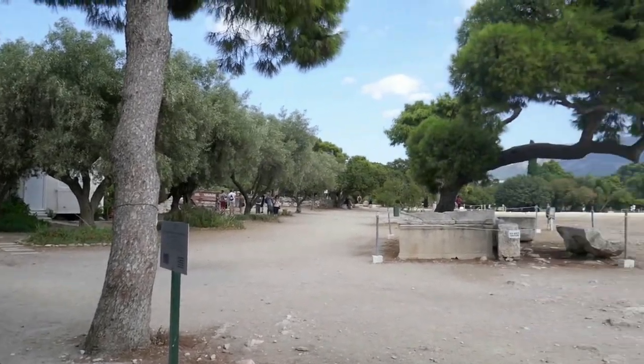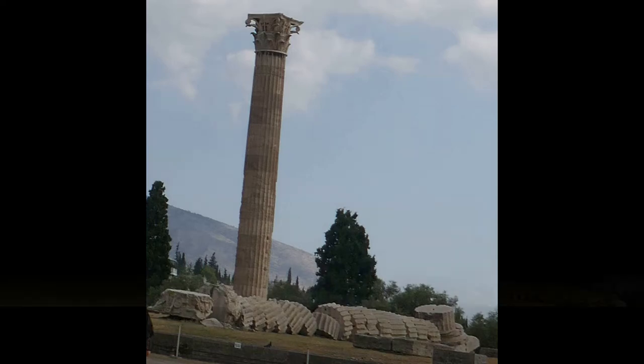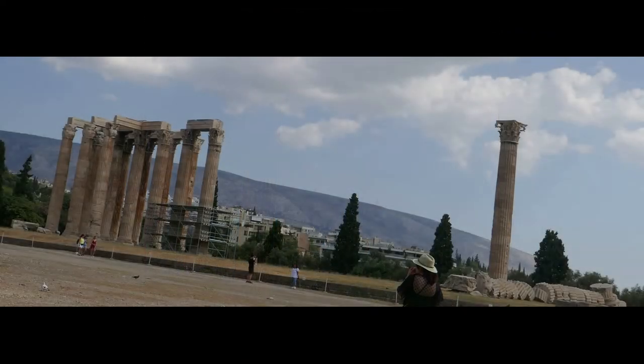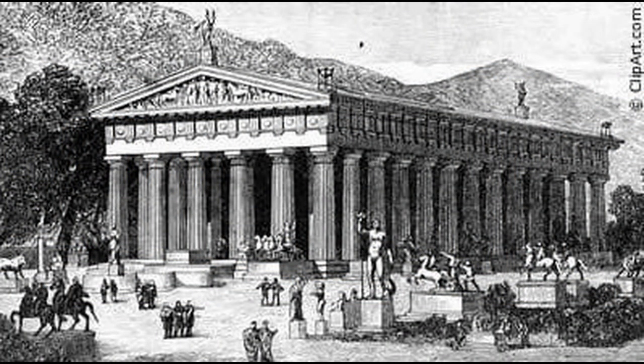The temple was huge. The fallen column you see, like a tipped-over stack of checkers, was knocked over by a storm in 1852. This over-the-top temple was dedicated to Zeus, the king of the Greek gods, who lived on Mount Olympus.